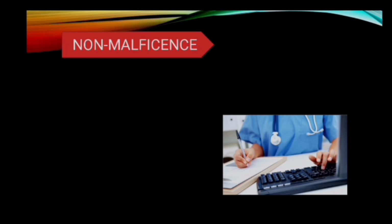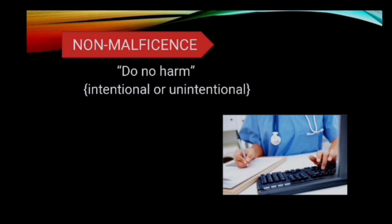Then the next ethical principle is non-maleficence. Another way to say this: do no harm. The nurse should not inflict any harm on any patient. This could include intentional or unintentional harm. You can remember this by non means none and mal means bad. In other words, do no bad or do no harm.